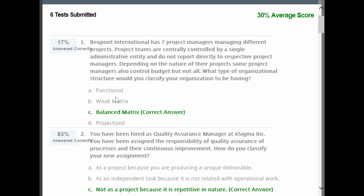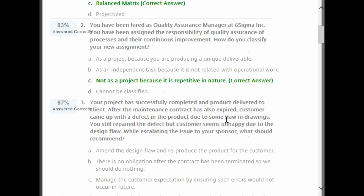So this is not functional. This is not weak matrix. This is kind of a balanced matrix in which some powers are with the functional manager and some powers are with the project manager. A weak matrix would be where more powers are with the function manager and less powers are with the project manager. So this is a balanced matrix in which you have created some kind of balance.